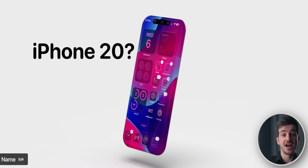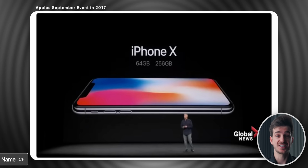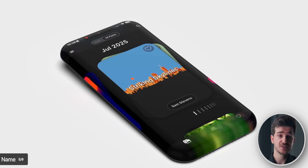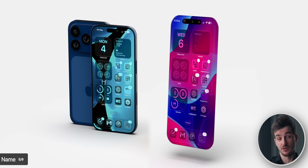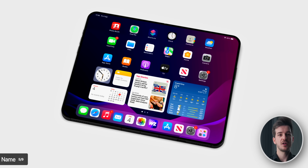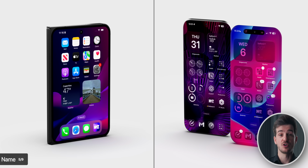They could call it iPhone 20, similar to how Apple skipped to the iPhone 10 in 2017, or they could just stick with the iPhone 19 branding for it. Or maybe even call it the iPhone Ultra, especially if it introduces a much more futuristic design. Which means that this iPhone could either replace the Pro models or the Pro Max, or be offered alongside them. That being said, with a foldable iPhone also expected in 2026, it is unclear whether adding another model to the lineup would make any strategic sense.